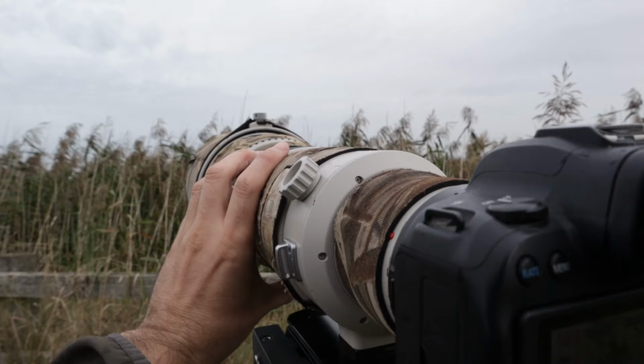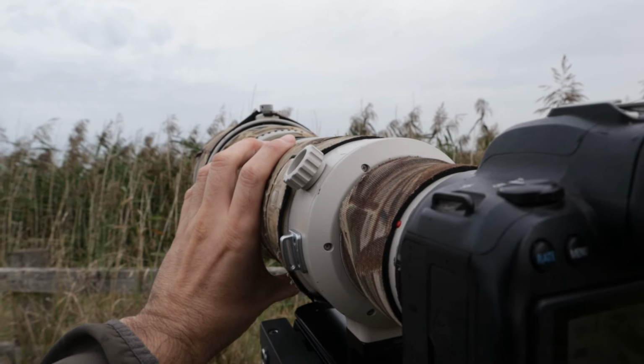Sometimes I'm switching to manual because it's just confusing the focus so much with all the reeds and stuff that's in the way. So what I'll do there is lock the focus, and then I'll just tweak the manual focus ring to get it nice and sharp.